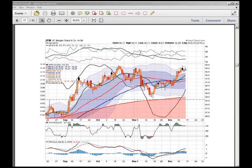JP Morgan, unqualified success here. Gets above 43 and off it'll go. It's well above the 200, never even got in there. The regression line is positive. All systems go on finance.